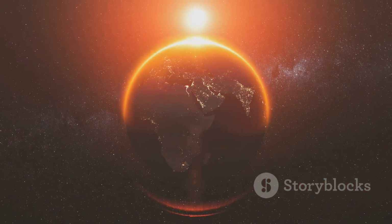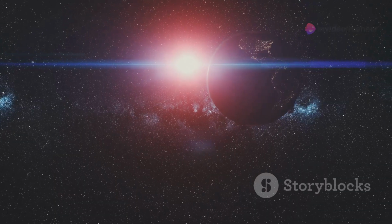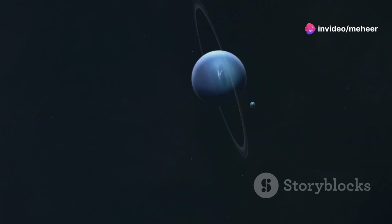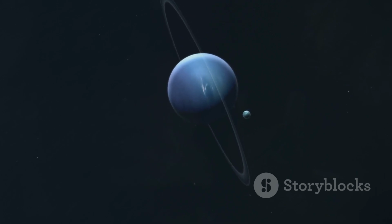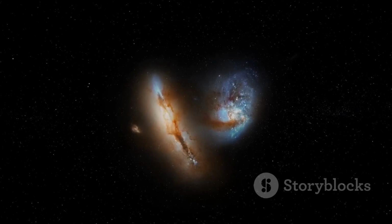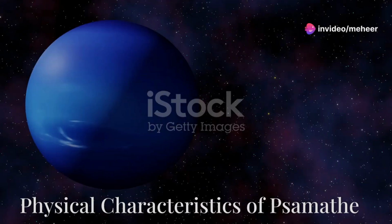And to add to its rebellious nature, Psamathe also orbits Neptune in the opposite direction to the planet's rotation. This is called a retrograde orbit. Psamathe's unusual orbit is a key piece of evidence in understanding its origins and the history of Neptune's moon system. It suggests a past full of cosmic collisions and gravitational captures.